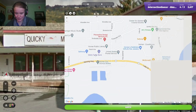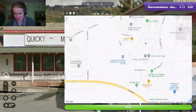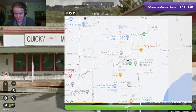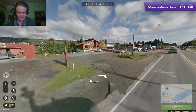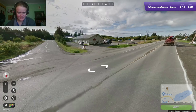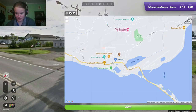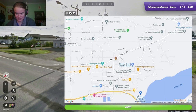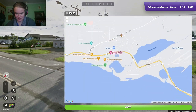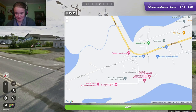I'm gonna go around the one. Yeah, I mean, I know what town it is. Do we have a street name? This is intersection GeoGuessr. What intersection are we at? It's just East Street and Ocean Road. Okay, yeah. East End Road. East, well, Ocean Road's probably on the ocean. Is Ocean Drive?